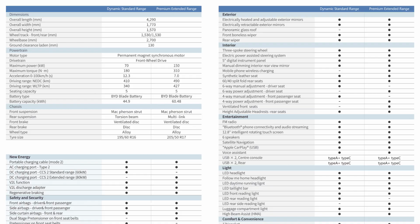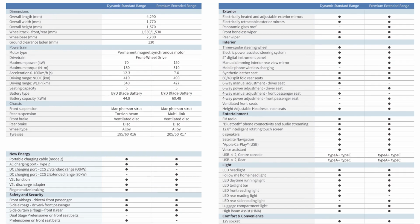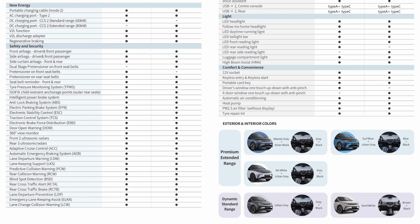So there are a total of 2 versions of the BYD Dolphin. You can get it in the standard range model or the premium extended range model. The one we have here is the premium extended range, and it does have a few more features, for example, the sunroof and also the Qi wireless charging pad that is found on the storage area that we'll go through later. I'll just show you the list of differences on the screen here so you can have a look for yourself. You can pause if you want to.